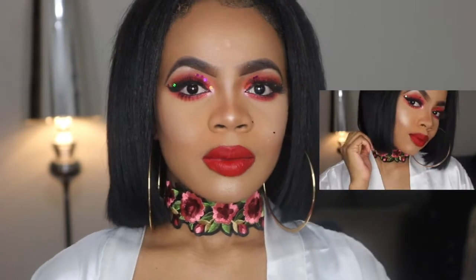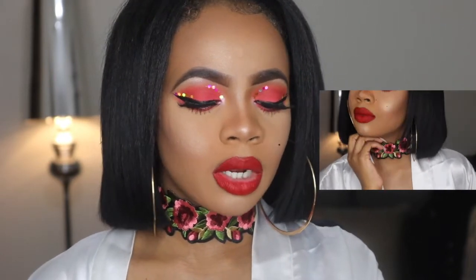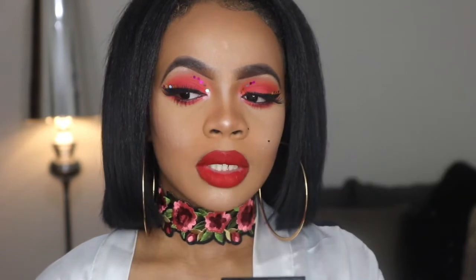So this is what this one looks like, and this one retails for $7.97 at Walmart. At Ulta Beauty, it's $8.99, and if you want to go to Target, it's $7.99. Yeah, it does dry down pretty matte, and I love how this one looks.